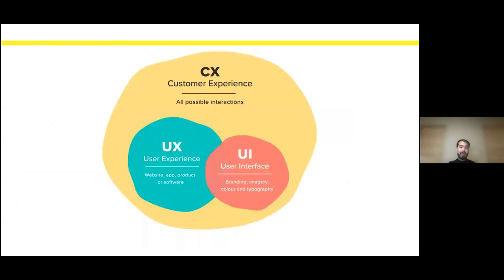So, well, it's not one versus the other. They complement each other, and they both make up a bigger group, which is customer experience. User experience is a conglomeration of tasks focused on the optimization of a product for effective and enjoyable use. UI design is its complement, the look and feel, the presentation and interactivity of a product.